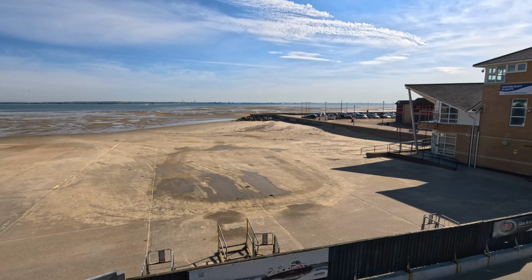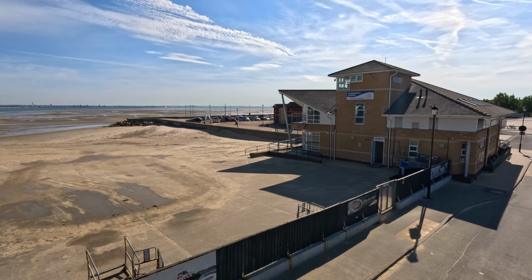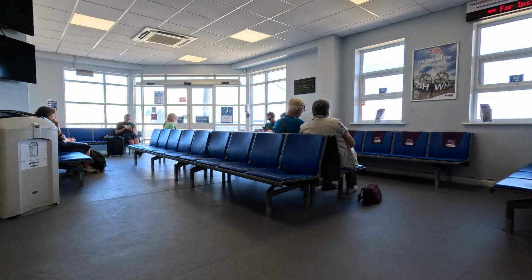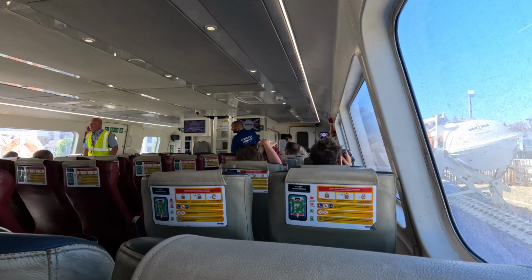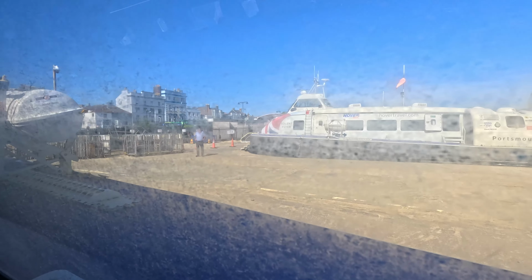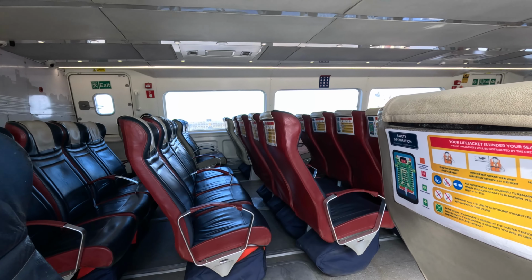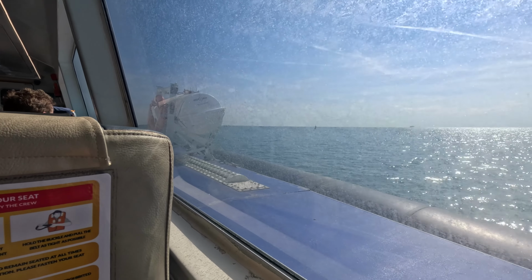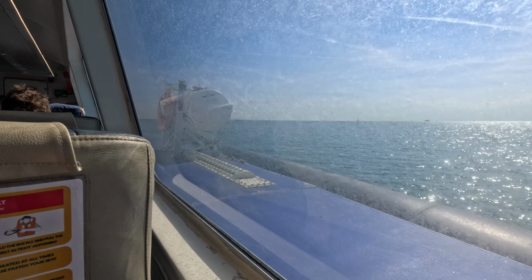This short clip of the hovercraft terminal was taken from on top of the footbridge. The terminal building inside was very clean, well organised and air conditioned. The video of the actual crossing to Southsea was a bit of a disappointment due to the dirty windows on this hovercraft. The sea was calm and the crossing was smooth, with very little feeling of speed unless passing near another object like the navigation buoys.